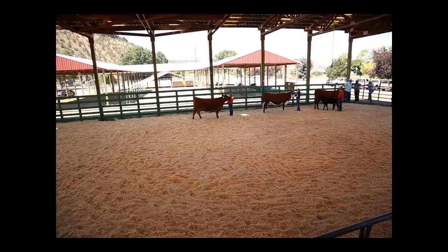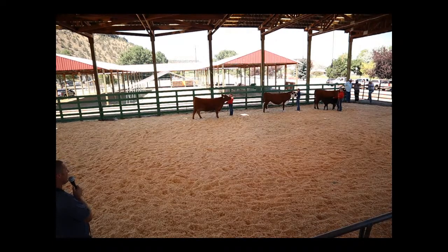The young lady there in the middle with the Hereford marked heifer. You do an extra good job. You're probably the hardest working showman out here. That heifer tends to be a little heavy-headed, but you're always trying to keep her up and going. And she obviously works very, very well for you. So I appreciate and congratulate you there.